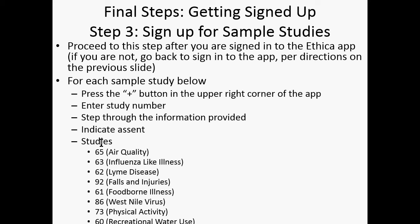Now, if memory serves me, and Mohammed, you can correct me on this, when you opt into a study now, it takes a little bit of time for it to download the interface. Is that correct? It should be like maybe one second or so. Okay. Less than a second. You should start to see the studies' interfaces appearing as you go through this process. Exactly. Yeah. Okay. So who needs TA help?